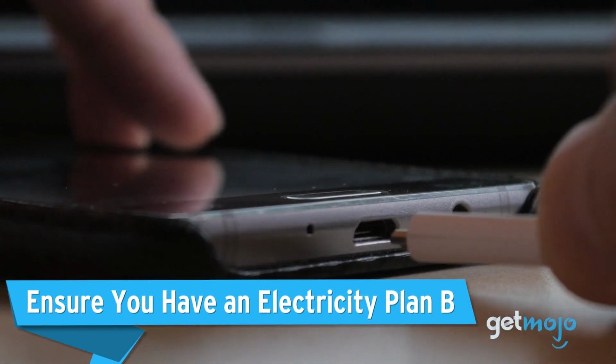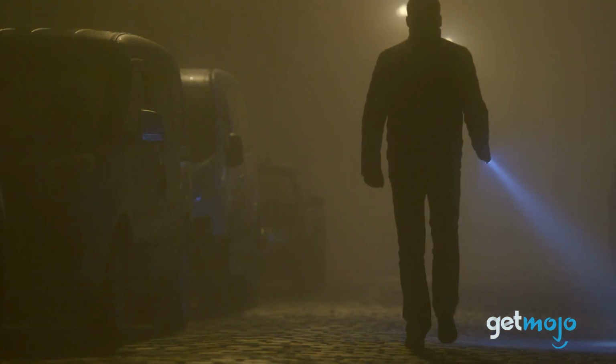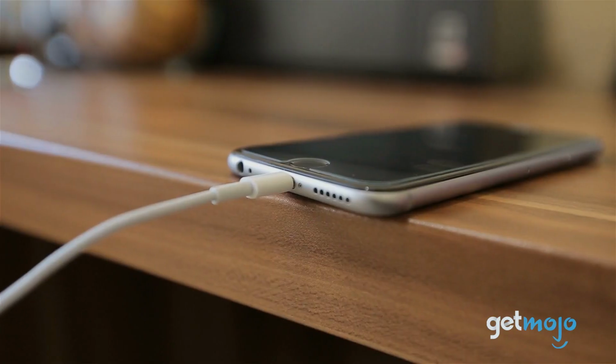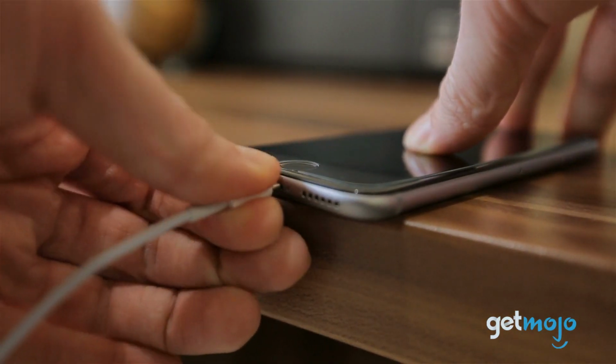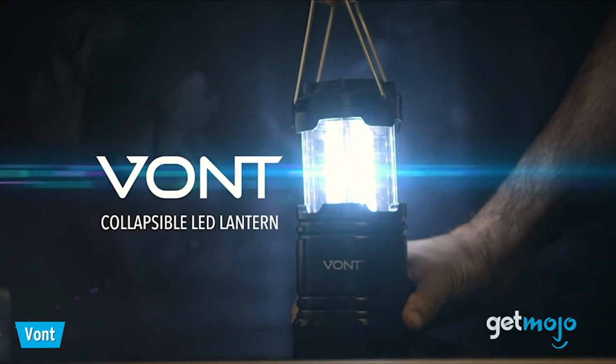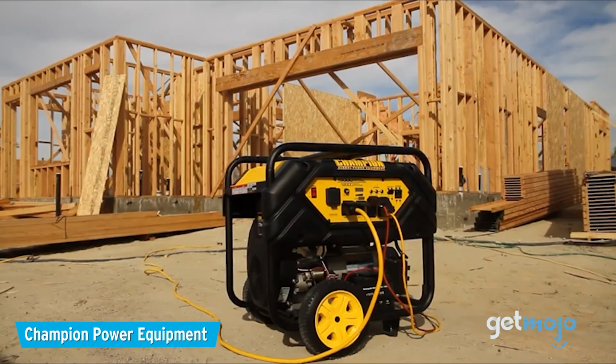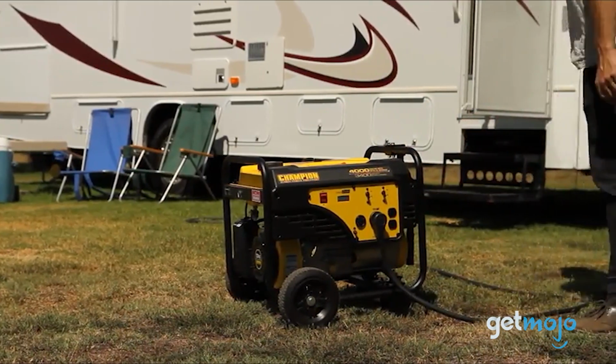Ensure you have an electricity plan B. Another effect on normalcy during a storm can be a lack of electricity. With no electricity, how are you going to charge your phone, use a microwave, or see in the dark? Having flashlights and lanterns ready can really help out. And when it comes to actual power supply, a gas generator can be a great worthwhile investment.